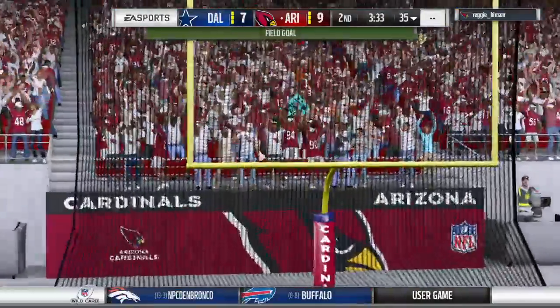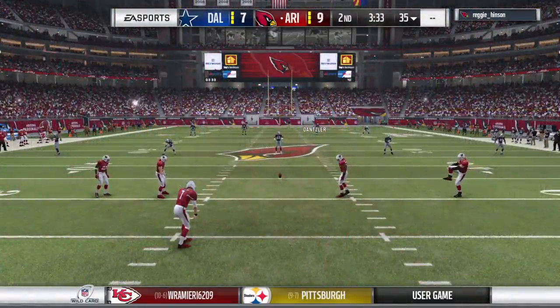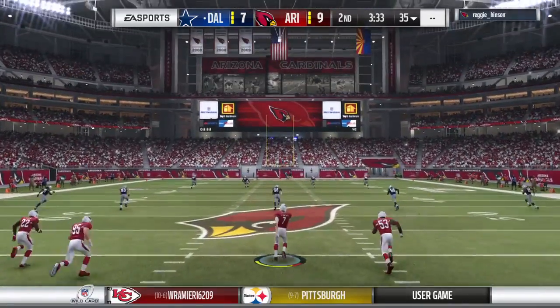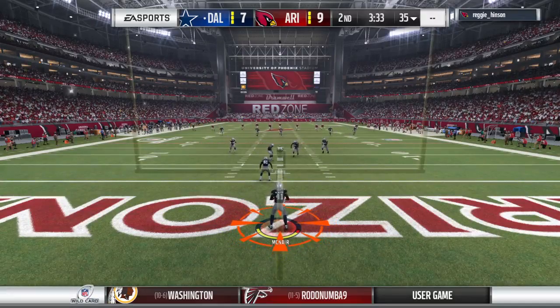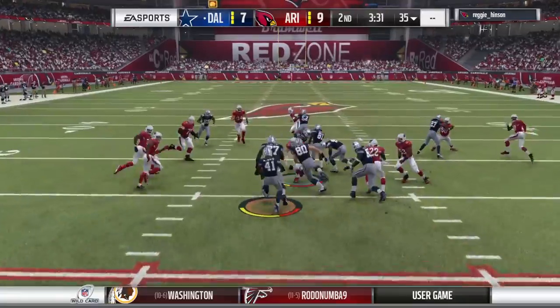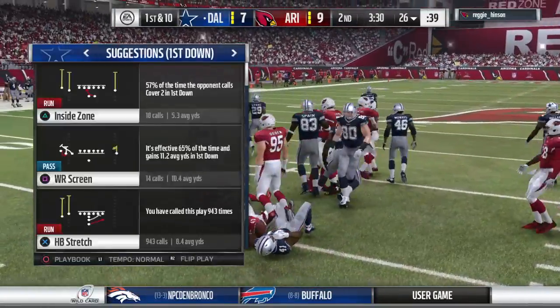And Catanzaro's kick is right through. And they jump back in front here. It's 9-7. So the drive takes them inside the 10, but it ends with just 3. And a nice job defensively to rise up and make sure they didn't get in. That's fielded in the end zone, and he'll take it up past the 25 to the 26-yard line.